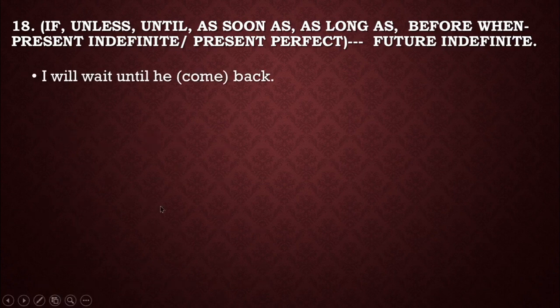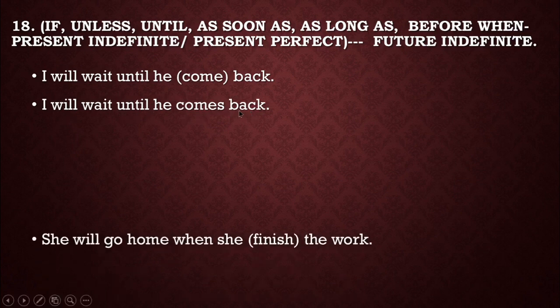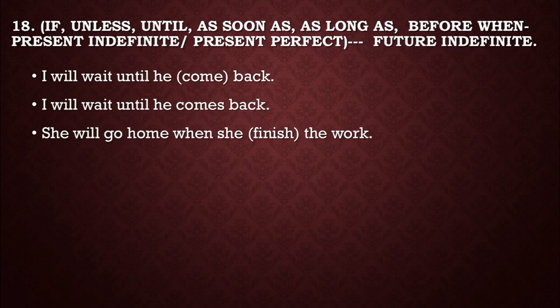I will wait until he. So here we have until and we have future indefinite tense as the first part of the sentence. So we have to write down the second part in present indefinite tense or present perfect tense. I will wait until he comes back. Got it? She will go home when she finished the work.